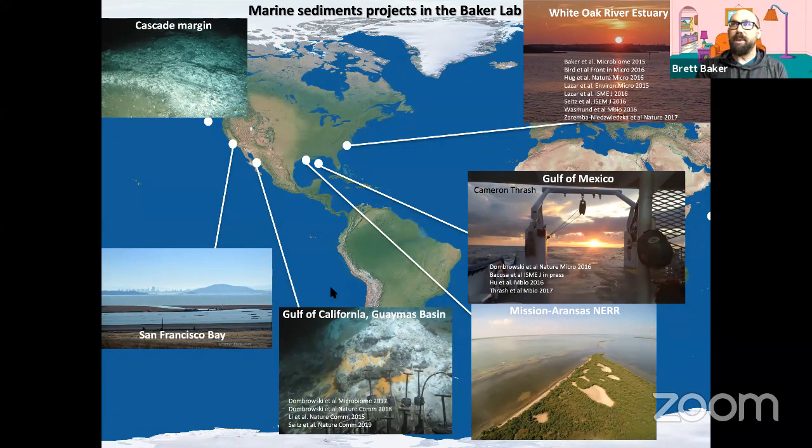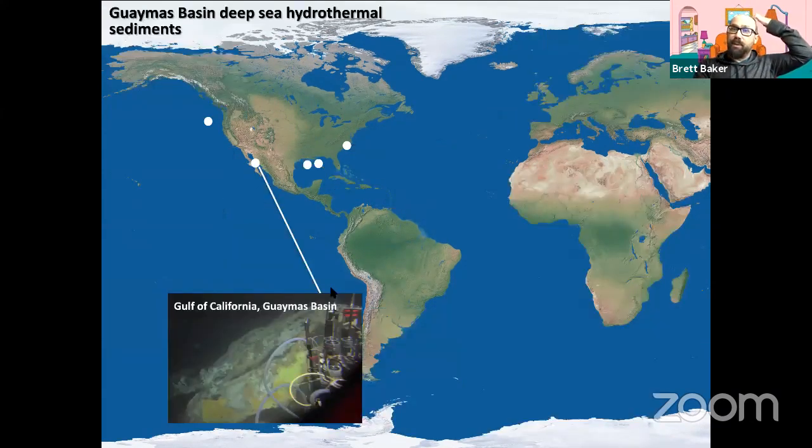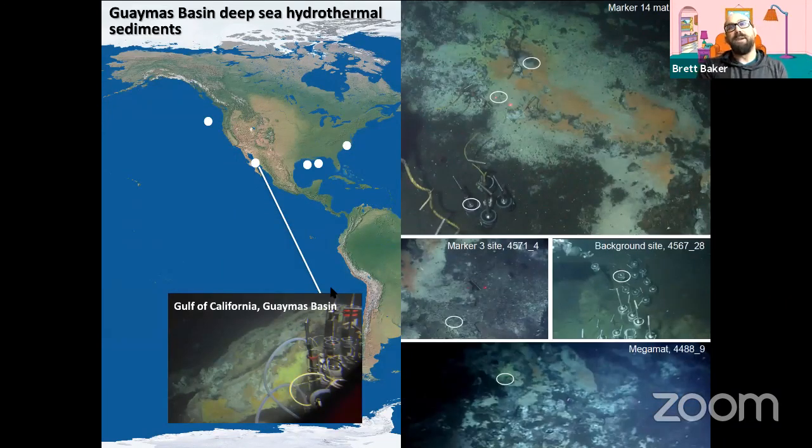It's about 2,000 meters deep, where there are these hydrothermal vents. Once you go down in the submarine and get to the ocean floor at Guaymas, you see these really colorful mats. Essentially this is just microbes thriving on these sediments because there's all this really interesting chemistry going on there. I also show this because it highlights how dynamic this environment is. A sample collected here is very different than a sample collected here.